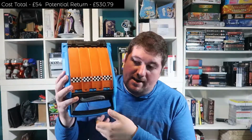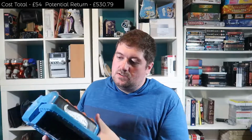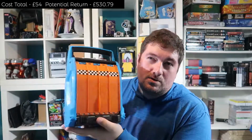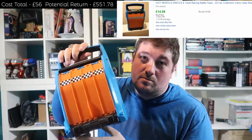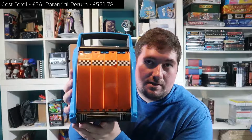Next, let's go, Hot Wheels carry case. Basically, it stores your cars for you. £2 paid for this. Selling it at £20.99. Seems to be selling for between 20 and 25, so that's what it's listed at. It is the top, the max I'm going to get for it though. So hopefully it sells for that.